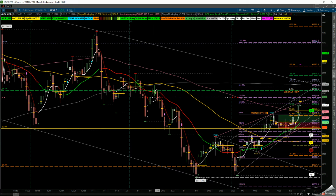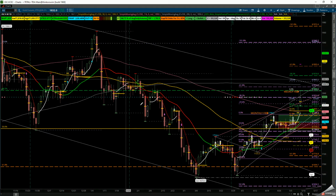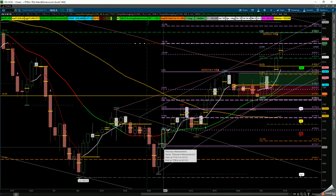We're trying now to retest this consolidation. We have to break this area in order to get to the January high. And I think the sentiment, if things are in inflation starting to come up, gold is going to be the safe haven to continue higher. And this is the reason why I put this Fibonacci on the monthly fib. You can see the April high and low.